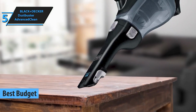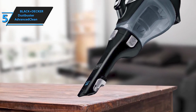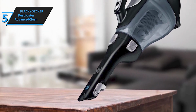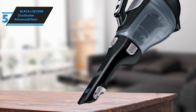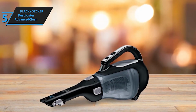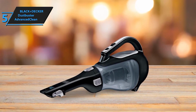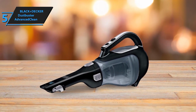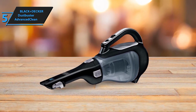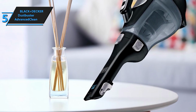The BLACK+DECKER Dustbuster Advanced Clean Cordless Handheld Vacuum, your ultimate companion for quick and efficient cleaning. Tired of switching between vacuums for different surfaces? The Dustbuster Advanced Clean has got you covered. This powerhouse effortlessly removes hair, dirt, and debris from carpets, car interiors, furniture, and high-traffic areas, making it the ideal choice for all your cleaning needs.